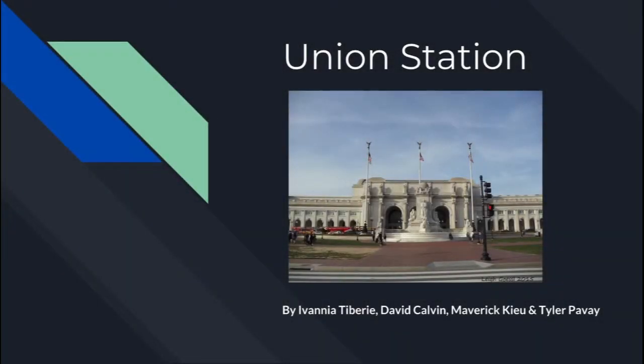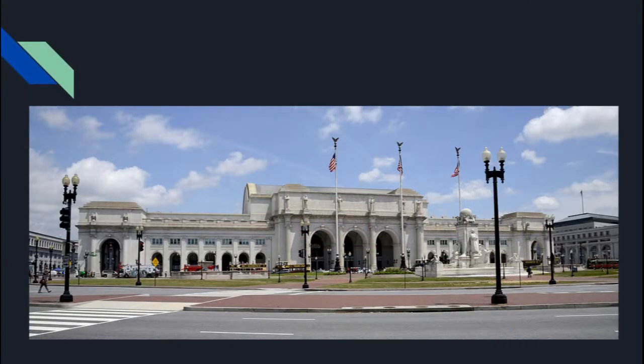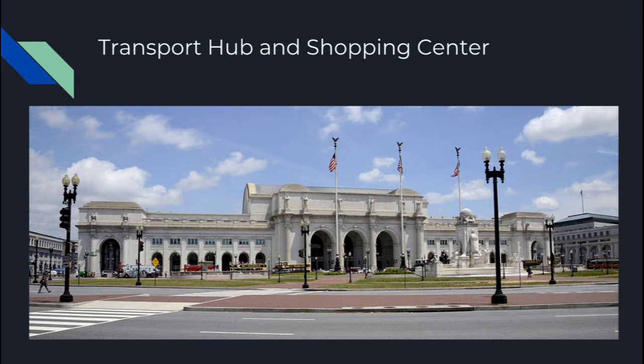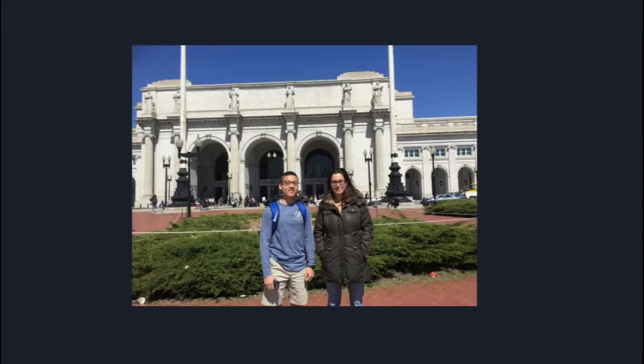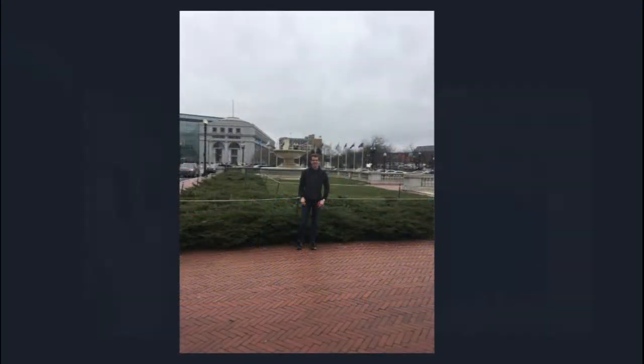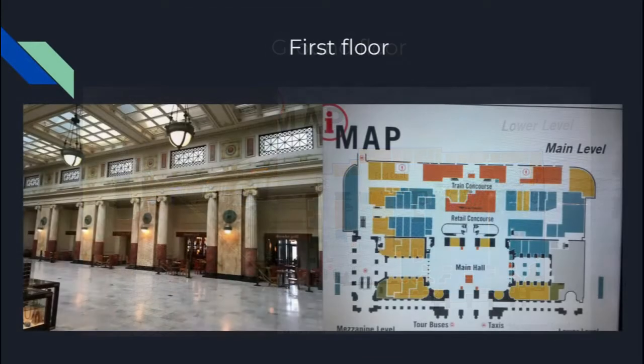Union Station is a transport hub and shopping center located in downtown DC, but did not always serve this function. Union Station has evolved as America has evolved throughout the 20th and now 21st centuries. It has served America as a supply depot when America was embroiled in the World Wars. Union Station served as a tourist destination in the heat of the Cold War. Now it serves as a bastion of capitalism visited by over 40 million people every year, including our crack team of researchers who will explore its 3 floors of history, architecture, and culture.